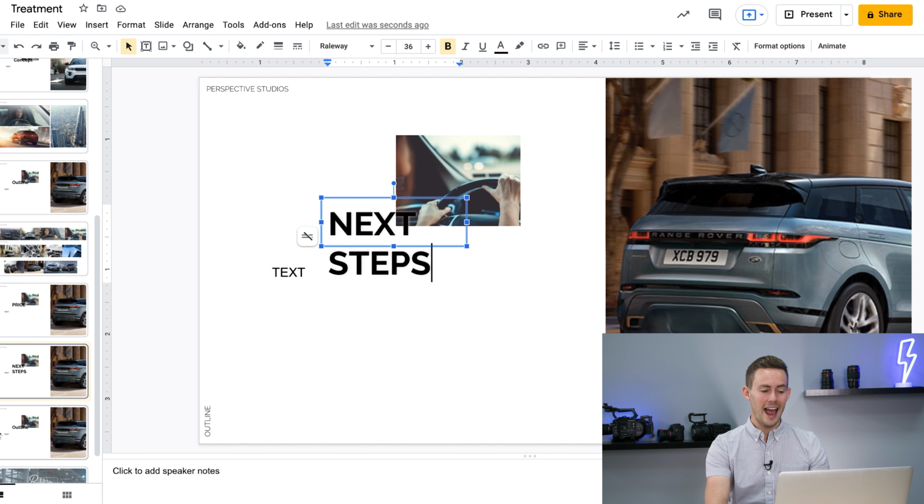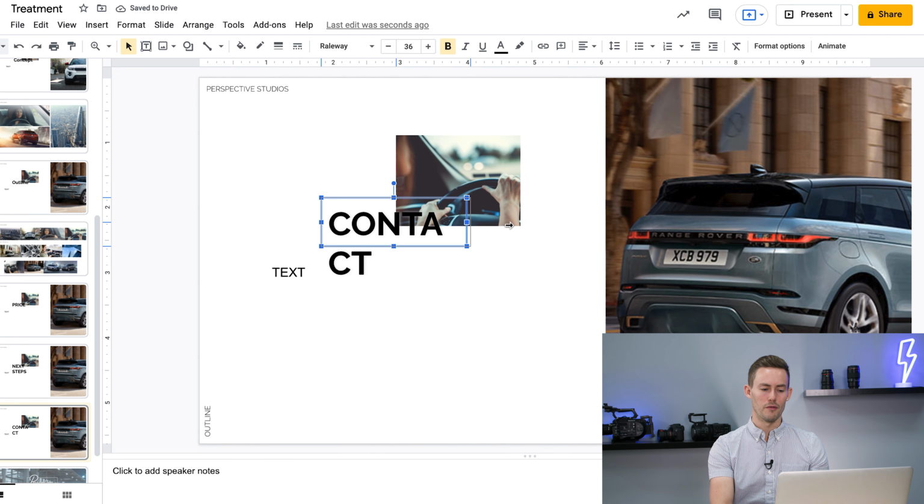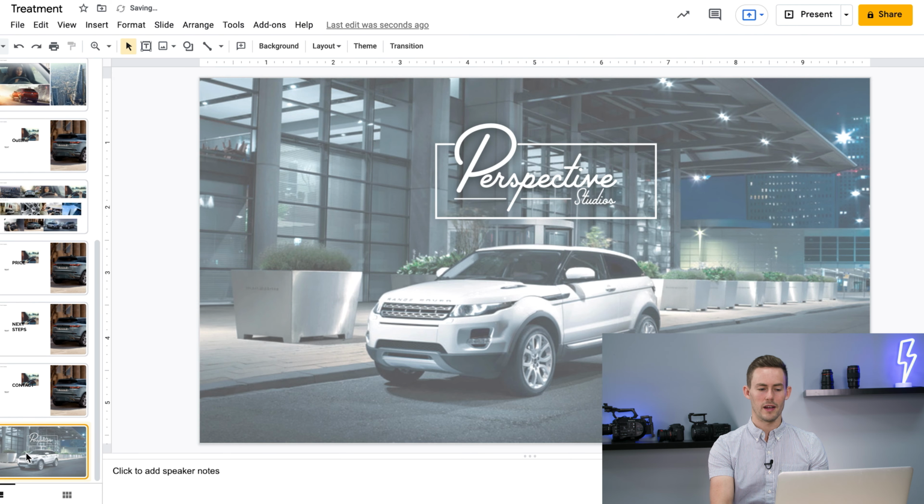Then finally, how can they contact you? So contact information, and then ending it off with a nice ending slide as well. And it really is that simple, but it is a very time consuming thing. These pitches can take days to do. Be under no illusion that this will take a lot of time, but if you're pitching for projects like us that are £500,000 or more, hundreds of thousands of pounds, then you're going to want to put a lot of time and effort into that.